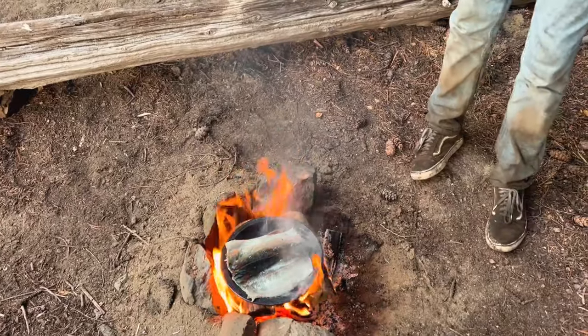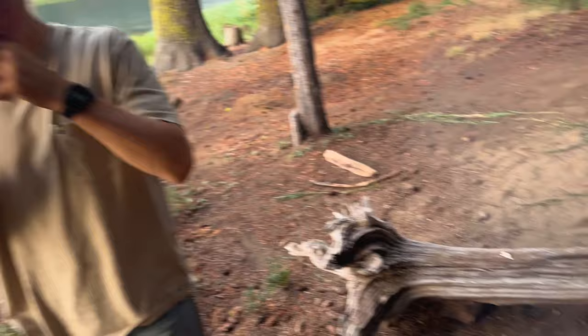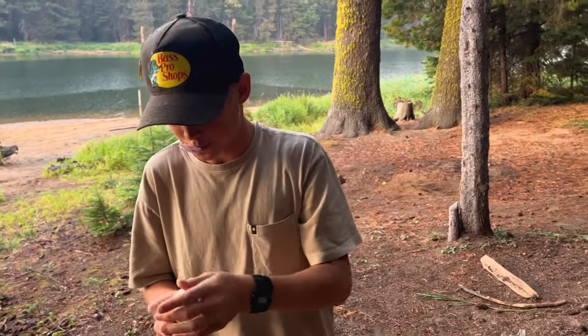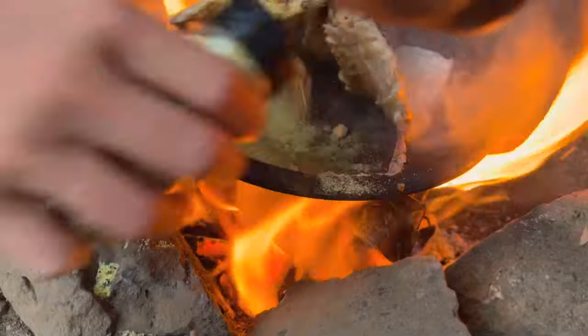Anyway, so now we've got... I didn't put any lemon pepper. That fish is gonna cook fairly quick, don't you think? Mhm. Oh, lemon pepper. Especially with aluminum foil, huh? Oh yeah.